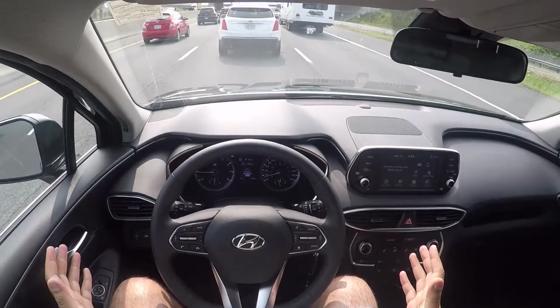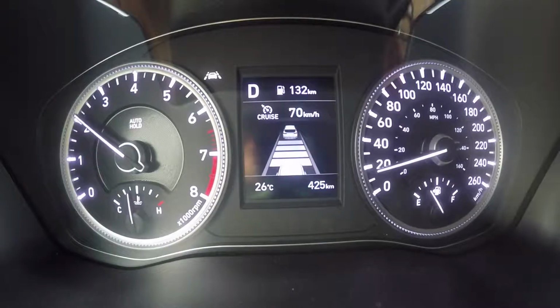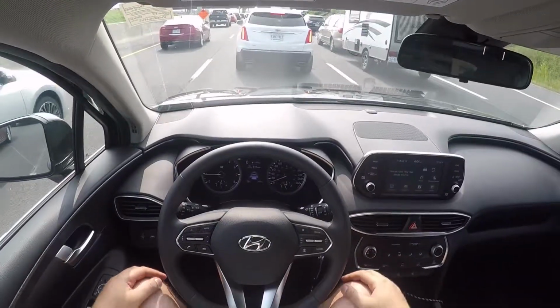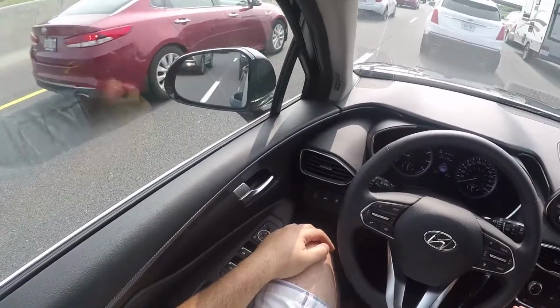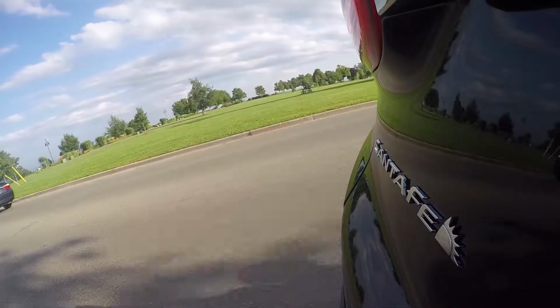It completely stopped right now. It's seeing the car in the graphics, showing me that the car is accelerating. It sees that he's accelerating, and now the car is picking up speed again. And there we go. Stop and go traffic. Very easy. I'm totally comfortable. I can play with the radio, listen to some tunes.